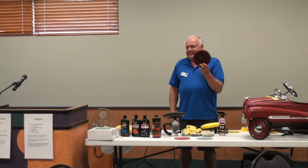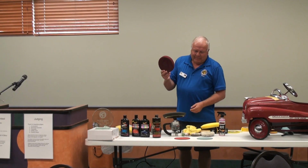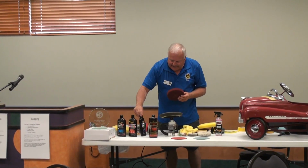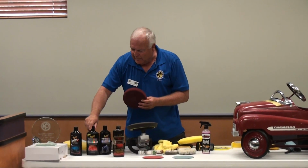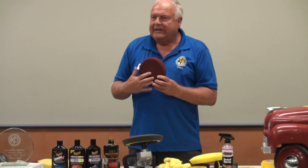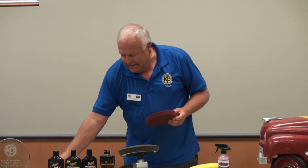This is an aggressive pad. After you get done with your sandpaper, this is your first step after your sandpaper. You've got to go to aggressive, and you want to use your compound along with this. If you can't get the scratches or swirl marks out, you've got to go back to this. You have to really keep this cleaned out because it can only cut so much. It'll fill up pretty fast.